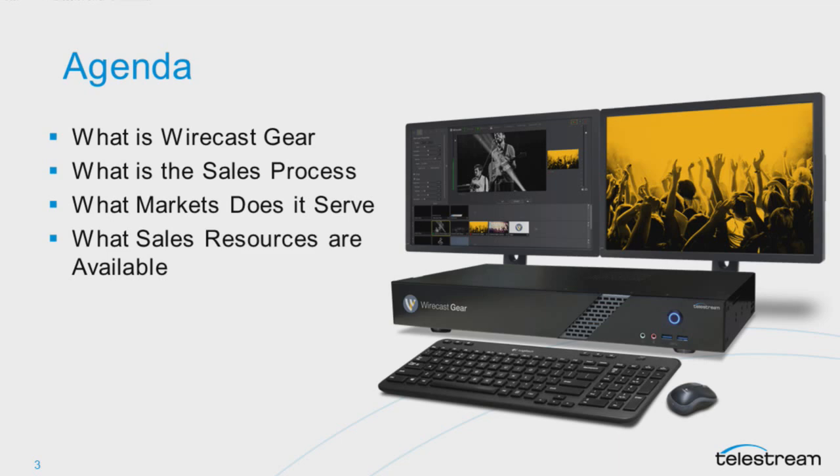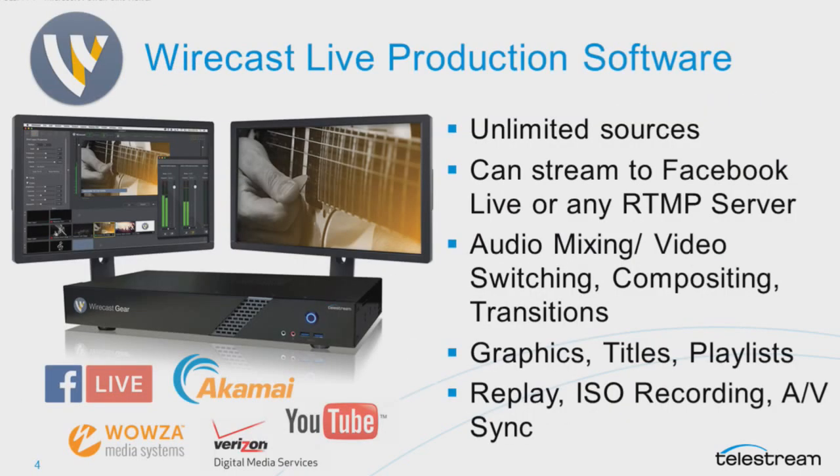So let's jump in. I'm going to push a mini slide here, so you can keep an eye on the mini slide if you're on the webinar platform, on what the agenda is and where we're going to be going from here. All right, so Wirecast Gear, what is it and what does it do?